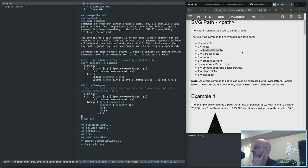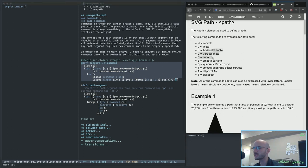Okay, so anyway, what I was saying with H and V commands here in the path, you need to look back to get other data, right? So this was basically, the idea is if you have a sequence of command maps, you run the convert LV command over the pairs, so then all H and V segments get converted to their equivalent line 2 to make the next step a little easier.